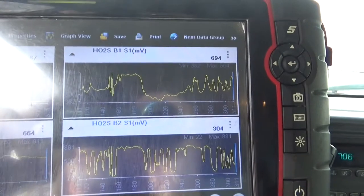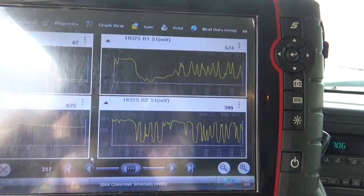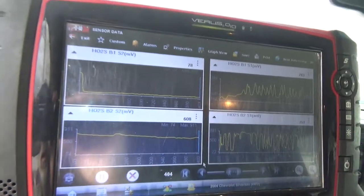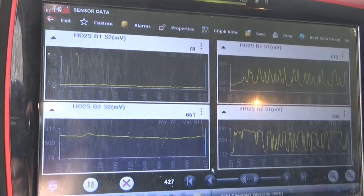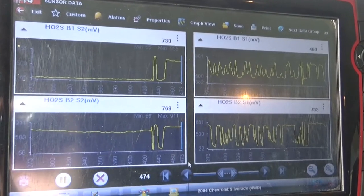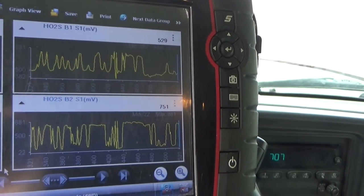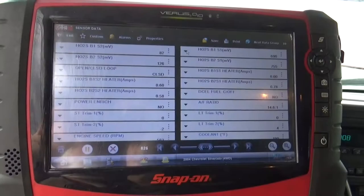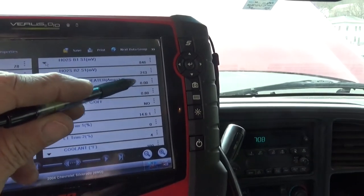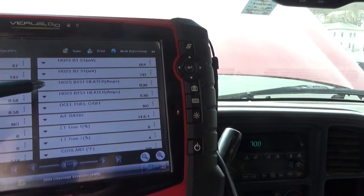Couple of sensors acting a little bit strange here. Cycling. Second sensors are reacting really quick to this. These front sensors are acting a little strange compared to each other. Coming back to this, with our amperage draw on the sensors, 0.6, 0.58, 0 right there. Bank one sensor, one heater is drawing 0 amps. We got a dead heater amp circuit.